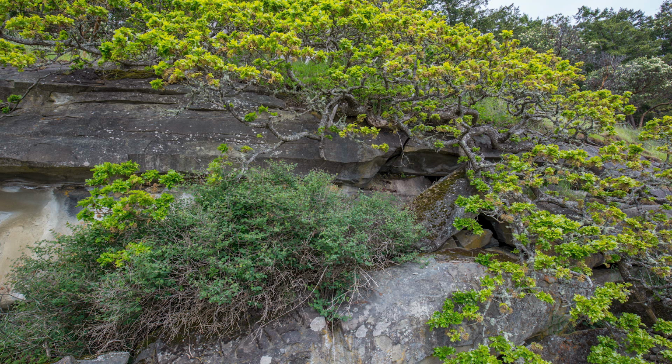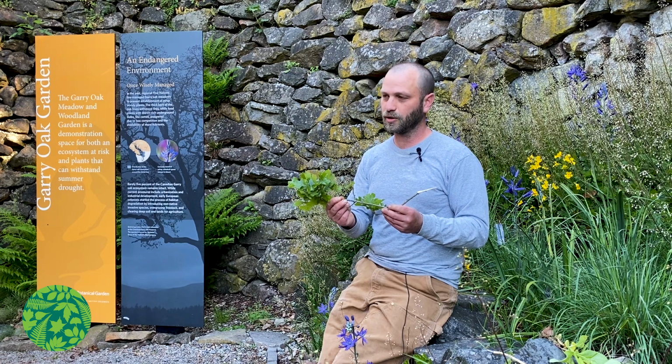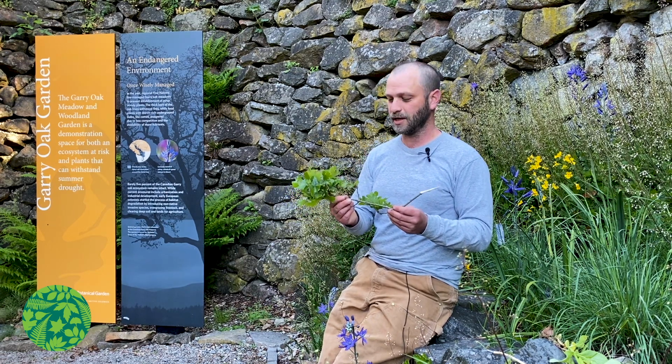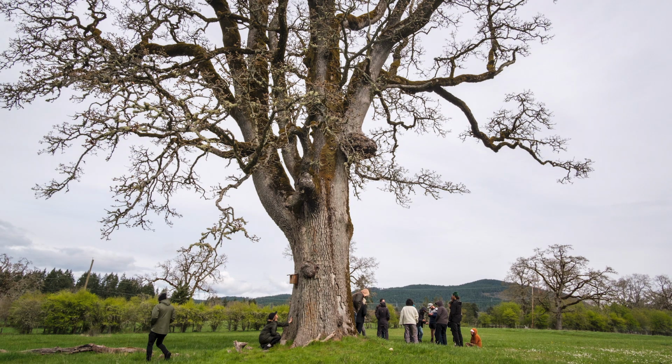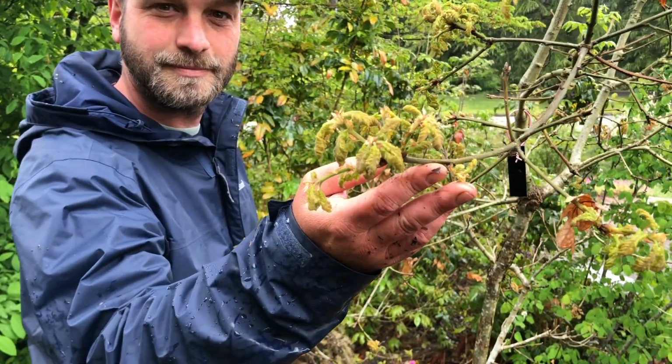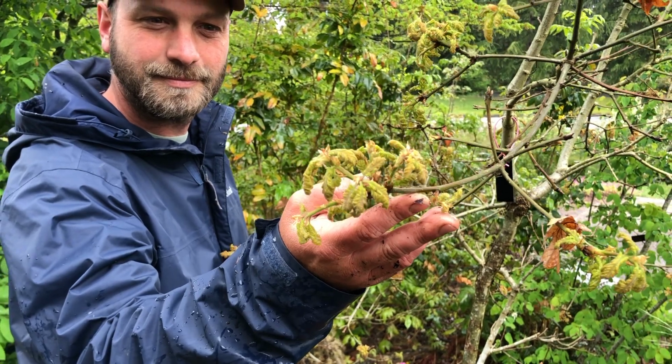The Garry Oaks grow on these coastal outcrops where these Garry Oak meadows occur, and in that situation they form sort of craggy, almost shrubby, scrub-like trees. But there are also Garry Oak meadows that occur on deep soils that are rich and can support large stature trees. And in that situation, this very same species will form a very large tree with quite a tall, wide, rounded canopy. The leaves on Garry Oak emerge quite late in the spring.